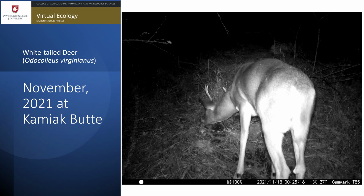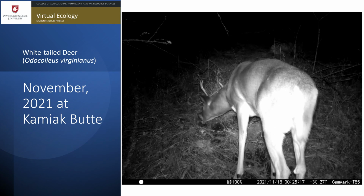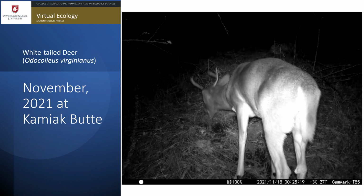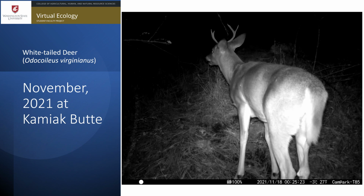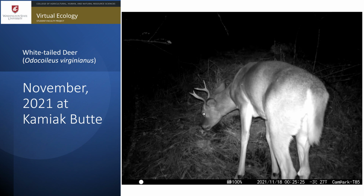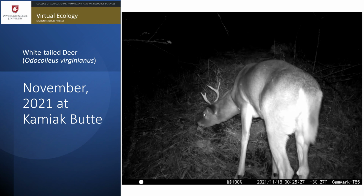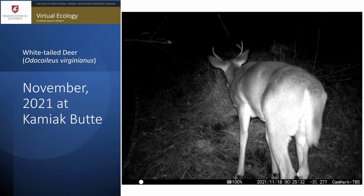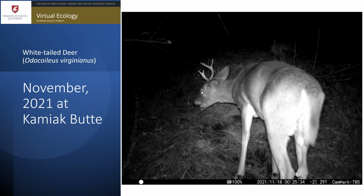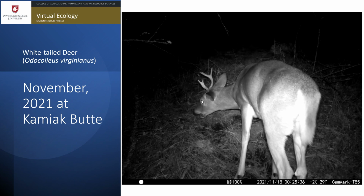This younger buck, still on the same trail in the absolute middle of the night, November 18, is seeking something to eat. It is several degrees below freezing, but it looks like he found something. Great. But look at what he found. That is not grass or a forb. He found a mushroom, and he likes it. He's going to town for that scrumptious cap.